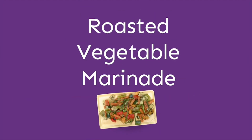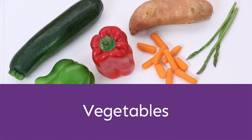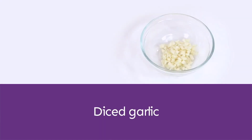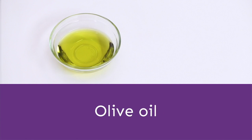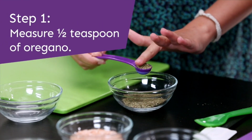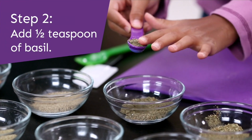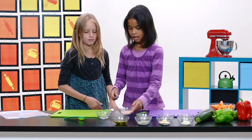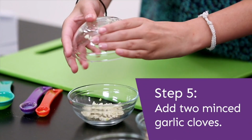Today we're gonna make roasted vegetable marinade. What will we need? Vegetables, oregano, basil, pepper, sea salt, diced garlic, ground mustard, rosemary, and olive oil. Okay, what's the first spice? So we take half a teaspoon of oregano, and we do half a teaspoon of basil, and then we do half a teaspoon of pepper, half a teaspoon of sea salt. That smells really good. 2 diced garlic cloves.